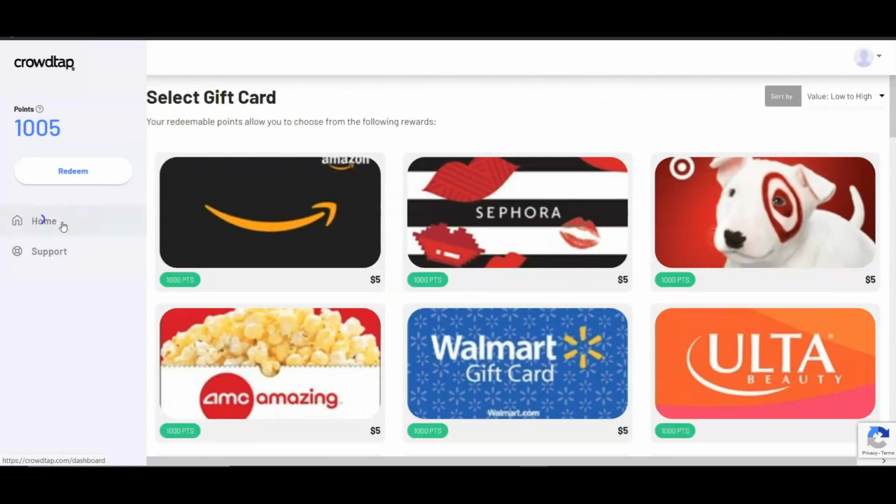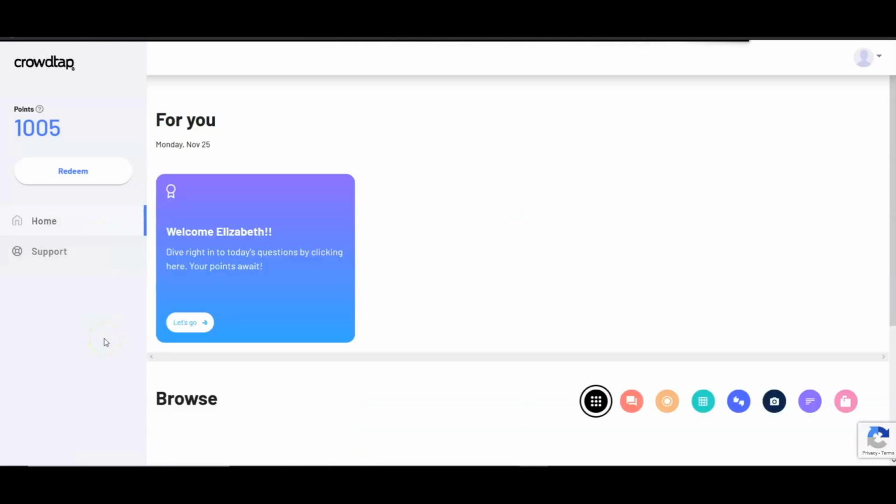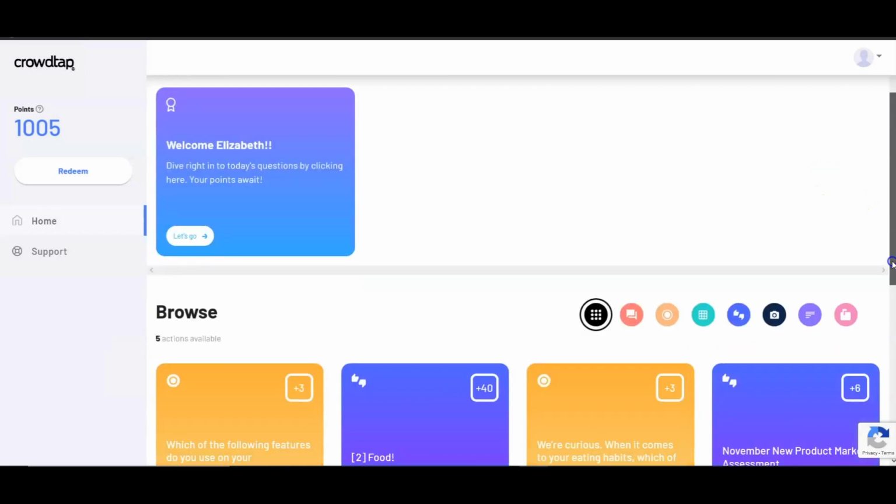Anyway, let me go back to the home page, and I'm going to show you what the site actually is. This is a very easy, quick survey site. I don't even know that I would call it a survey site because it's just little quick questions. When I think of surveys, I think of these long, drawn-out surveys that take anywhere from 10 to 20 minutes. This is not that, okay? So, let me show you.